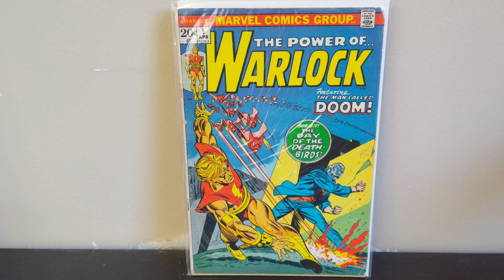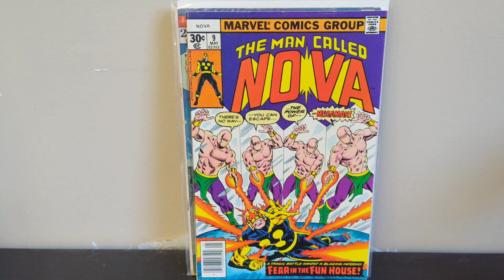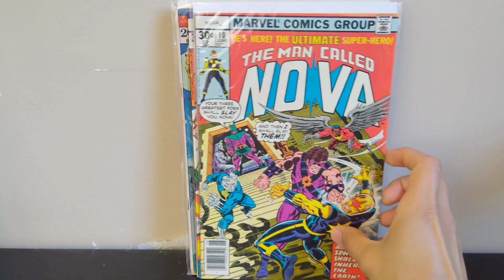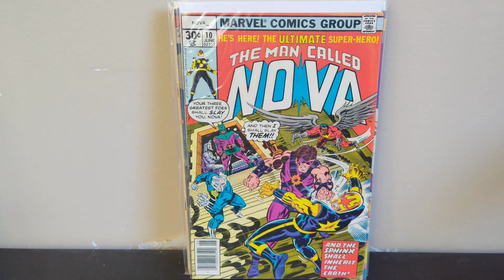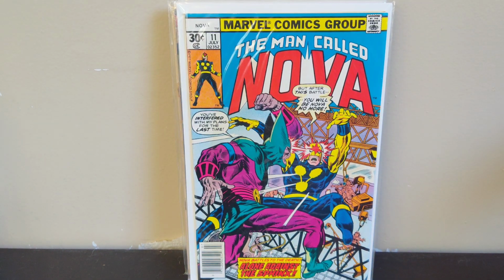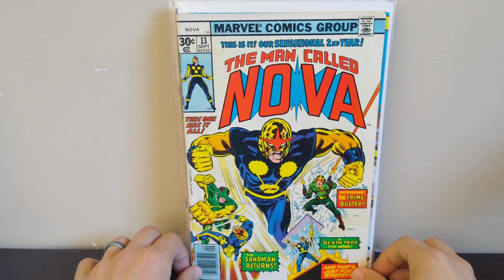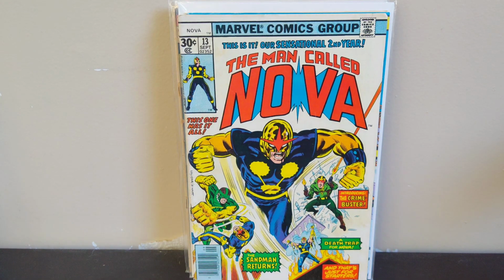And then the last few issues are just some Nova stuff. So we got Nova number 9, Nova number 10. I was a little disappointed. I read through these. I liked Nova because he was a cosmic superhero, but in these particular issues they all take place on Earth, so it's all just street level stuff, which is fine. But I like the cosmic stuff a lot more. I know there's some of that in the early issues and the later issues for sure.